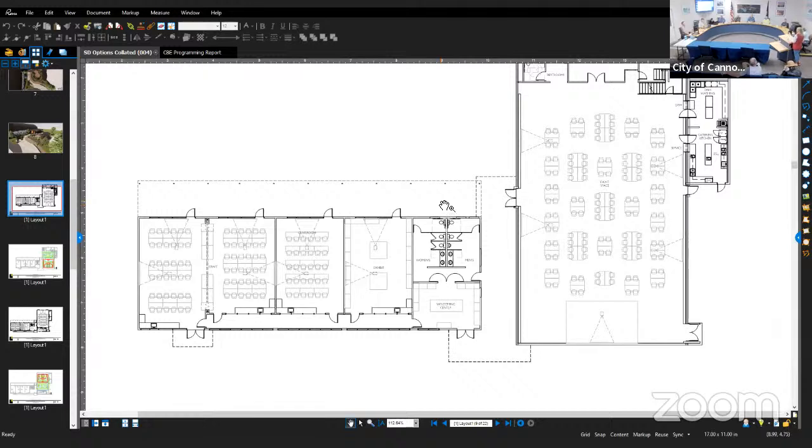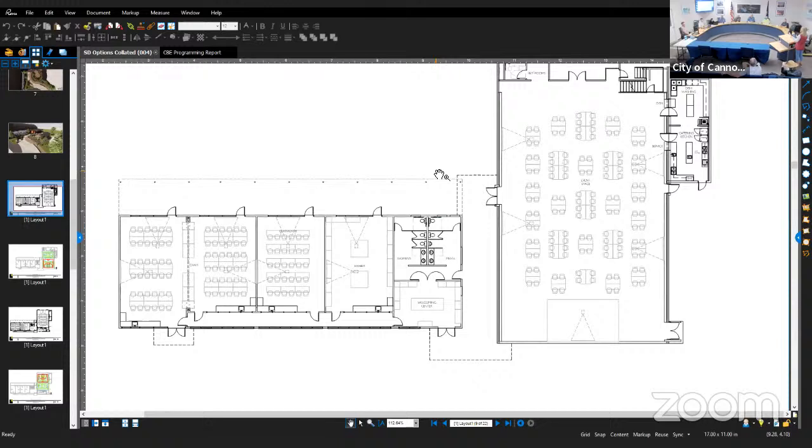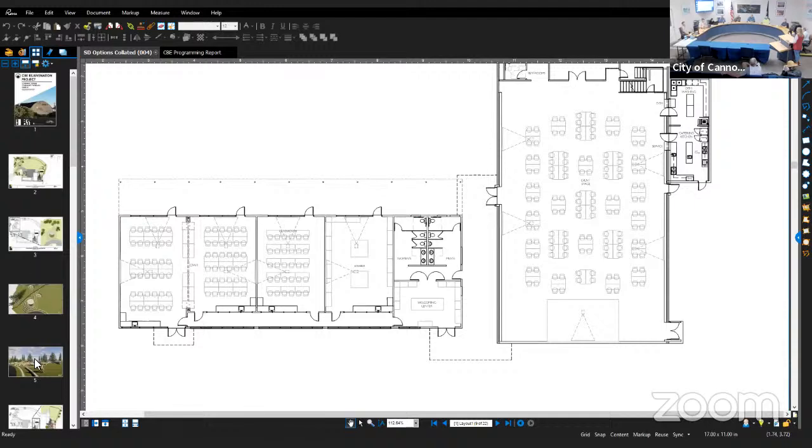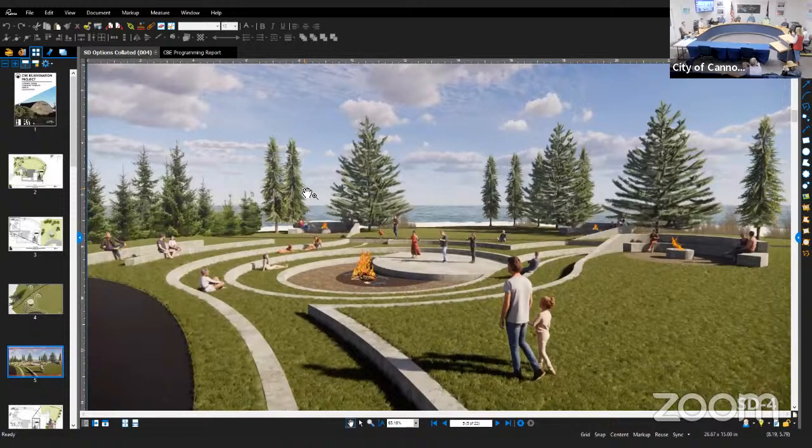So, and probably even your event manager is going to want to be in that space. They're not going to want to be tucked away in the corner of the gym space, someplace where nobody can find them or see if they're there. So those are just practical things. And then the outside amphitheater, which I love, but I'm concerned about maintenance and also how much hardscape is going in there. And I'm sure the tribe might want to speak to that too.